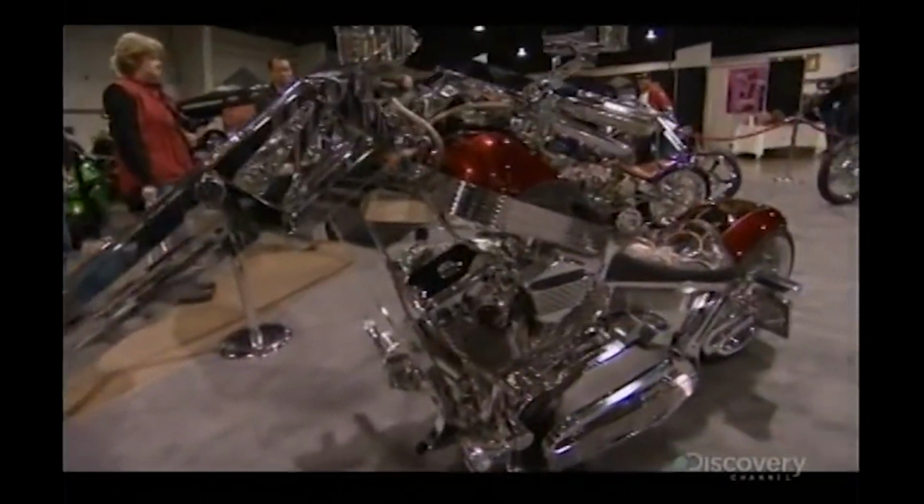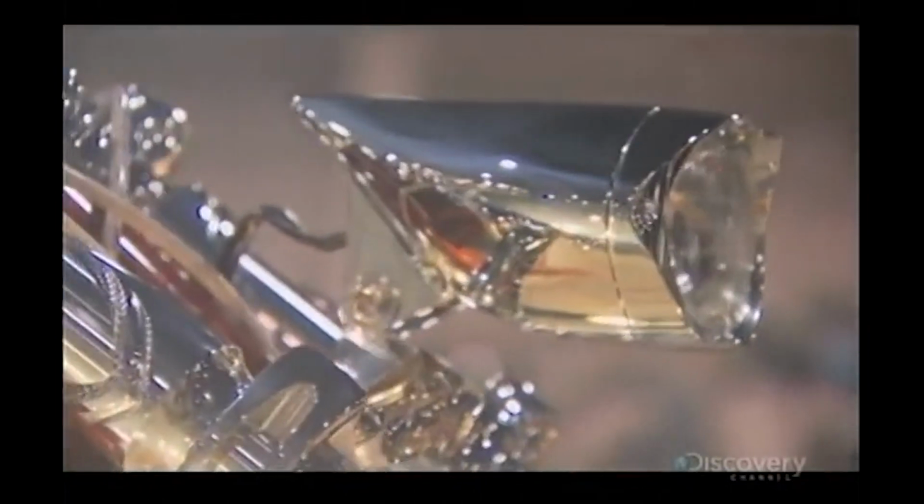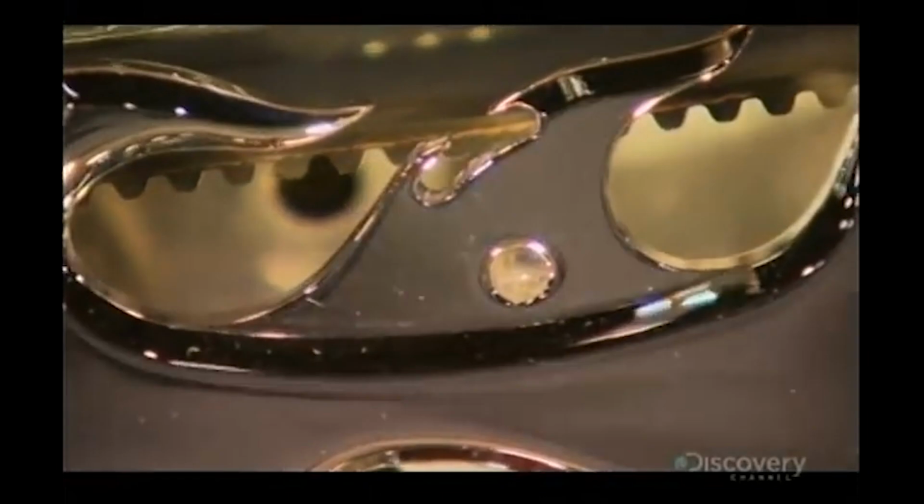That's why most of the builders have brought plenty of bling. Functionality isn't the main thing here. It's more of an art form. They're not made to go to here to LA or anything like that. It's just to go out and show off.